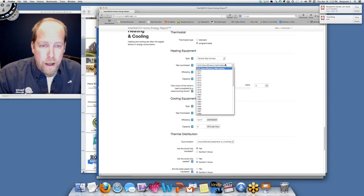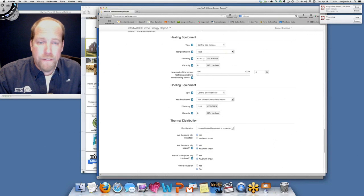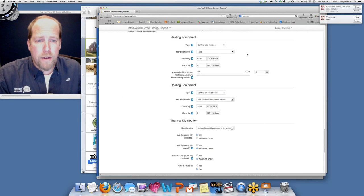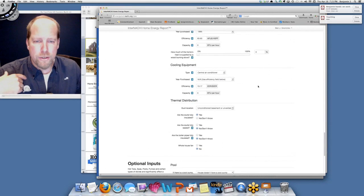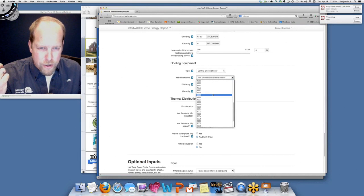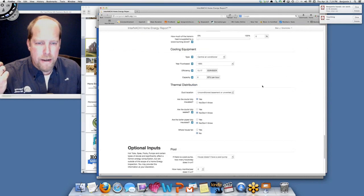Gas central furnace, 1995. The efficiency is good. I'm just typing in the year. The energy calculator will figure everything out if I just use the year. I don't have to figure out the efficiency or the capacity in BTUs or anything like that. If I know the year, the type of heating system or cooling system, central air, and the year, it'll figure everything else out for me. So I type that in.